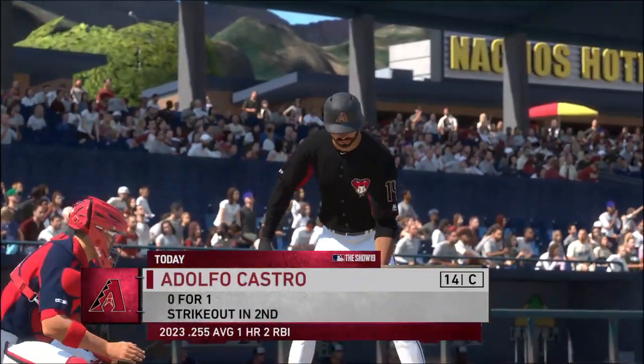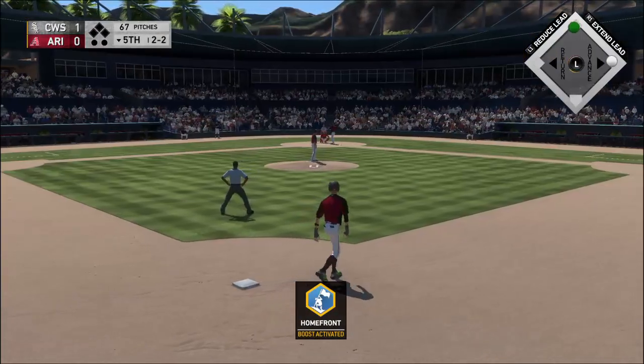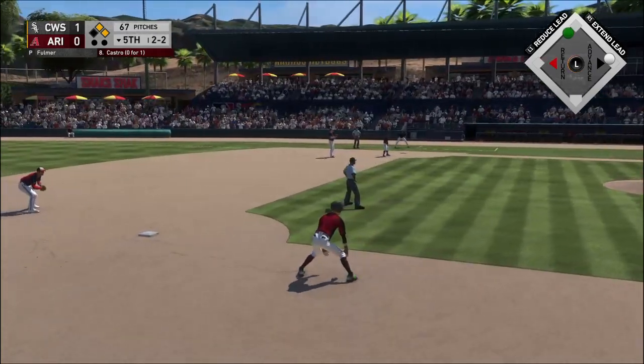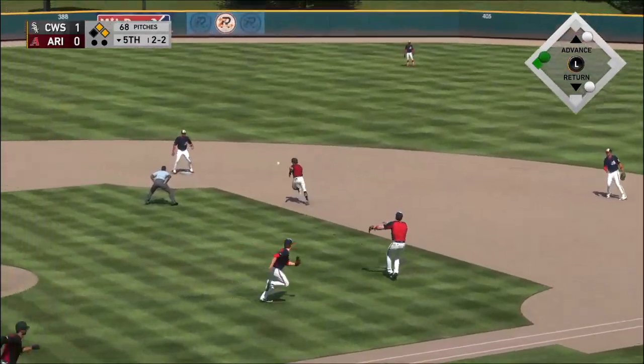Stepping into the box, Adolfo Castro. He'll look to bounce back after striking out his last time up. He's set. Here's the 2-2. Slowly right here, hit easy to first. I don't think they can get two.